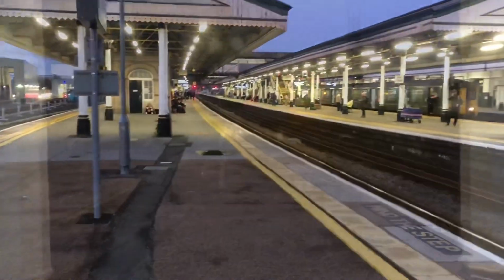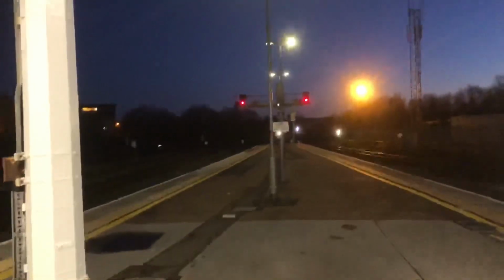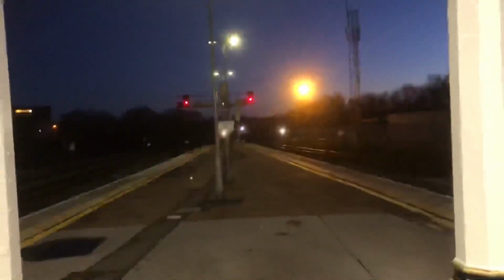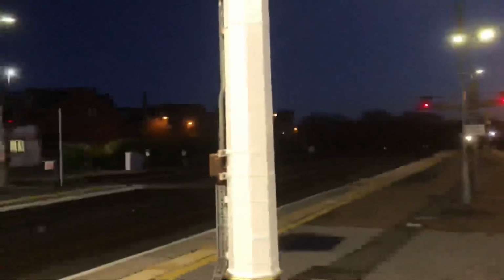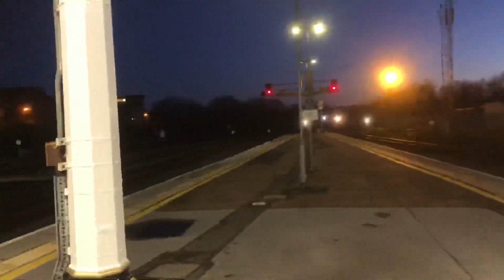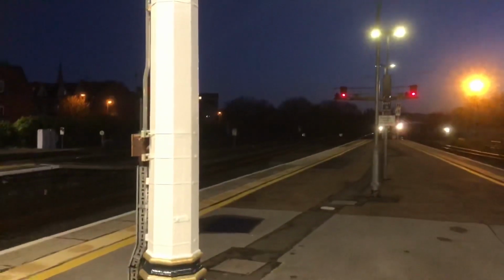There we go. Okay, we'll be back in a few minutes. Okay then guys, we are back in the video and about to come in now is a cross country service to Leeds. 7027 cross country service to Leeds via Bristol. Got that South Western Railway train over there going back out to Basingstoke.